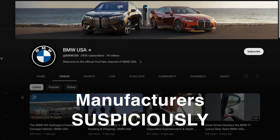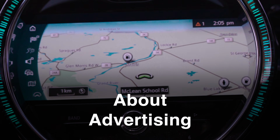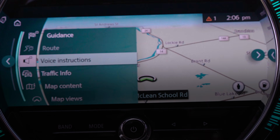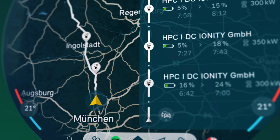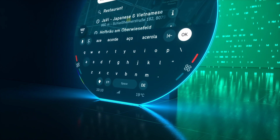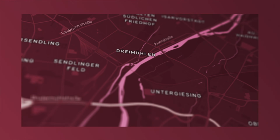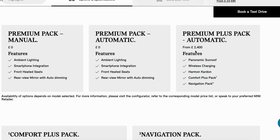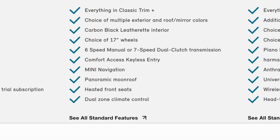Vehicle manufacturers are suspiciously quiet when it comes to advertising their in-car navigation. However, they absolutely love to push it onto their customers as soon as they go to buy a car. With new electric cars needing in-car navigation to find chargers, and with the in-car navigation looking more and more sleek with each iteration, is it worth spending over £2,400 or 4,000 freedom dollars to get this luxury?